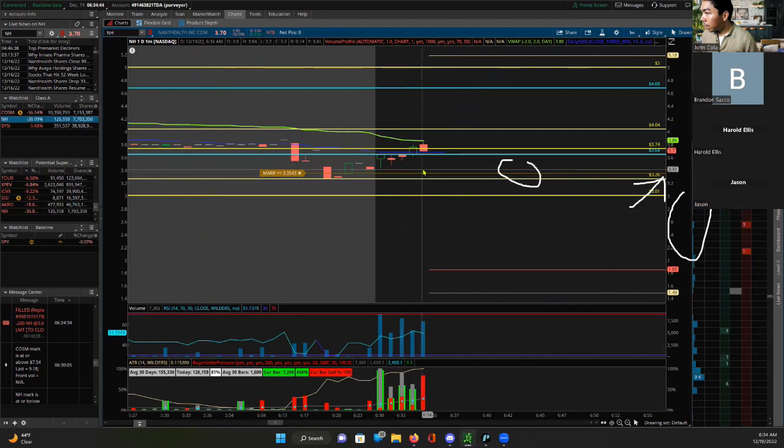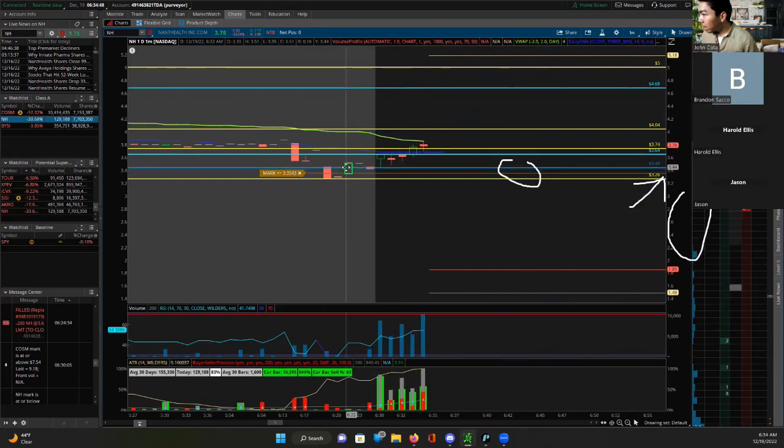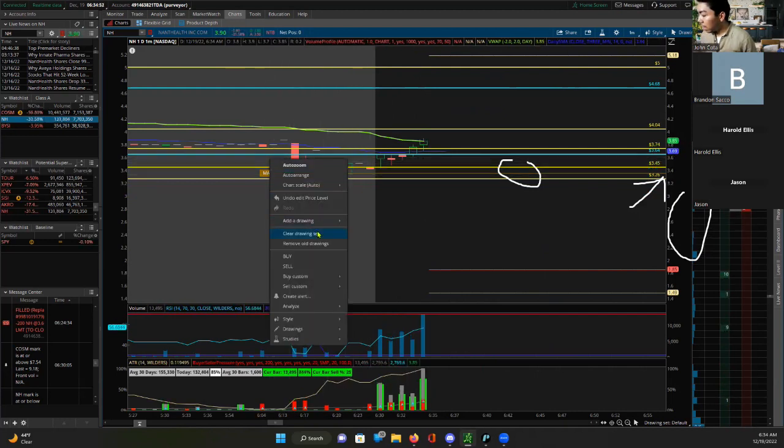NH, looking at a secondary buying point. Now I'm thinking the buying point is around right here, 50% at $3.35 if we get that opportunity.